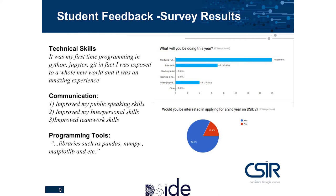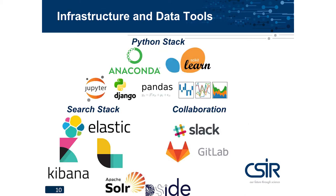And they present, once again, to the stakeholders, and they present to the Department of Science and Technology. And then, of course, at the end, we also teach them a lot about the tools that are used for data science. The reason for that, once again, is so that we bridge research and industry, because industry uses these tools.